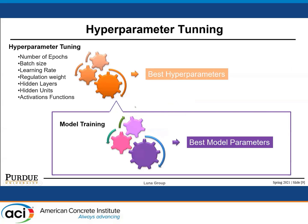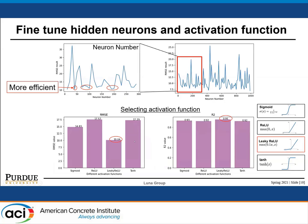It's very important to do hyperparameter tuning before you build up the whole algorithm. Here I just list several important parameters, like how many neurons, how many layers, and what learning rate you're going to choose. To do this, we did a grid search for the best hyperparameters in advance, and then we built the whole model for training.